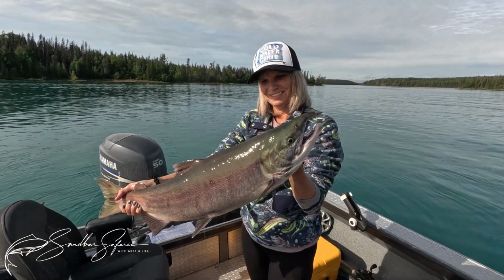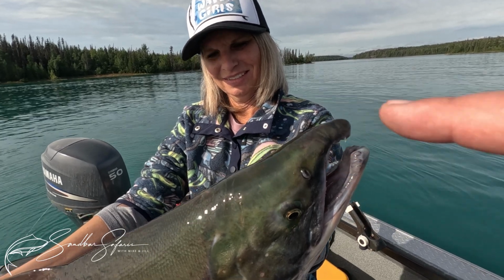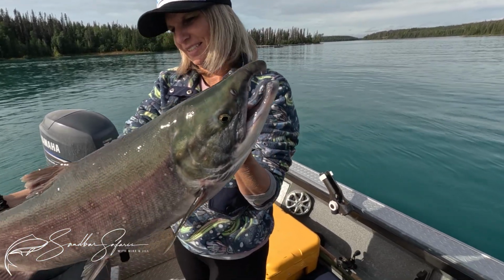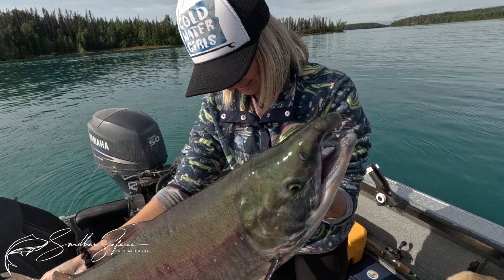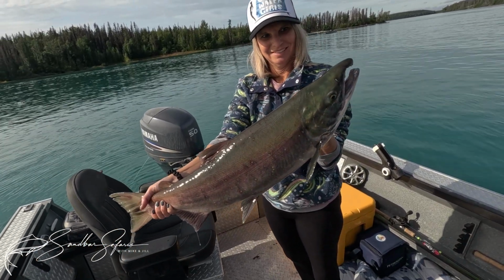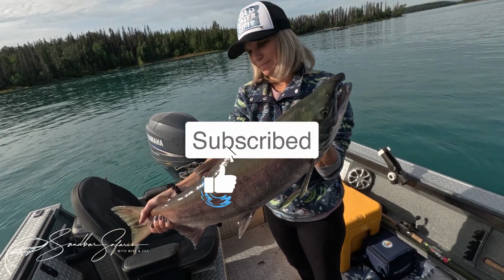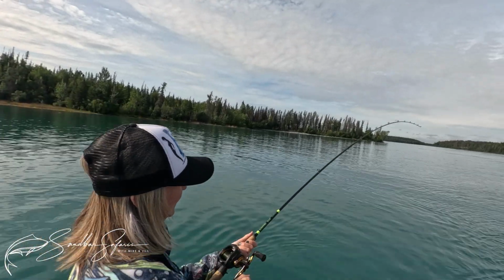So the big males get these hooks on their noses. When they come upriver, they start developing that hook on their nose. But this is a nice sized red, or sockeye salmon as they're called. All right, we're gonna bleed that, get it in the box and go get another one. All right, here we go. Jill's got another one on.